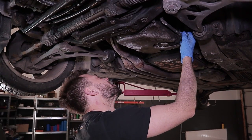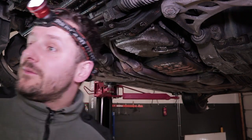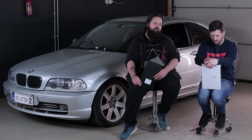Did we miss something? Probably something that we didn't yet see. Tomorrow we are going to take the car on the lifter and inspect it thoroughly, see what's what, and make a game plan. Then we can see if it was unlucky or lucky. Hopefully lucky, but probably not. Let's see. So maybe time machine, and let's jump to tomorrow.